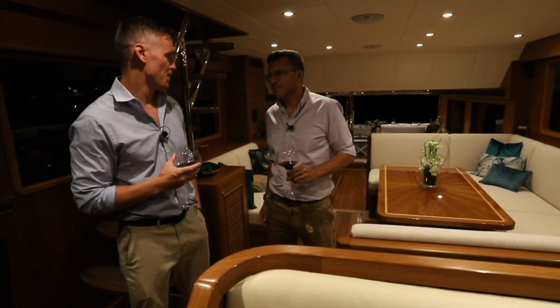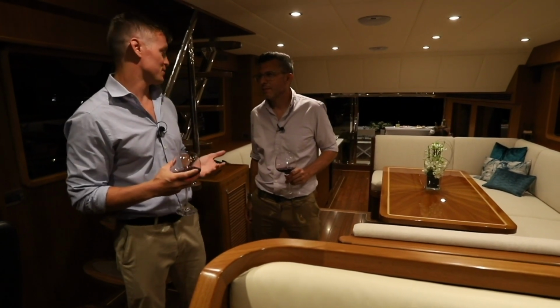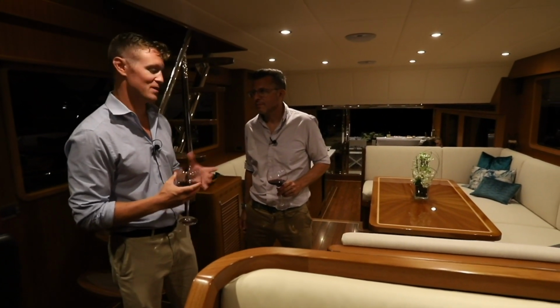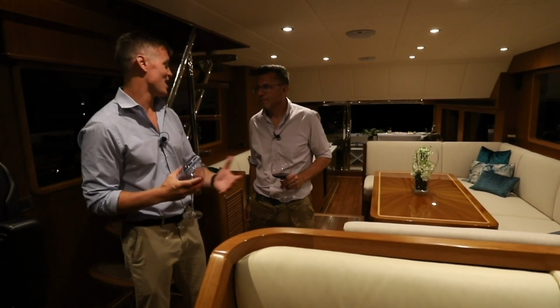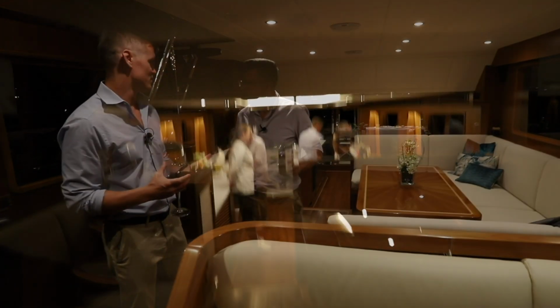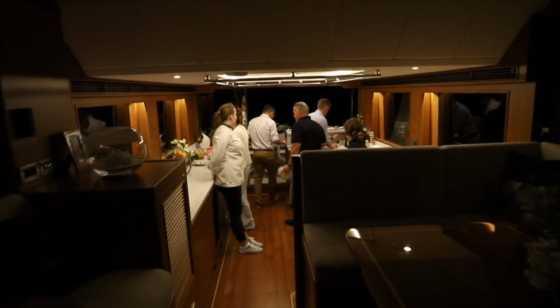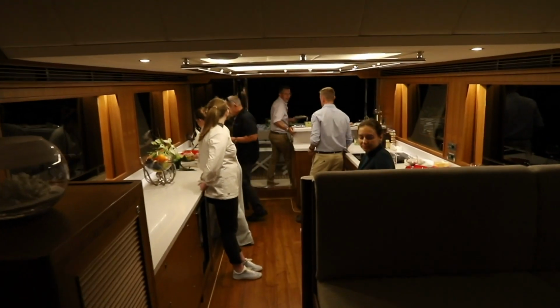The galley aft works pretty well, doesn't it? Yeah, today was a great example of showing the boat the way it was intended to be used. We had family, friends, colleagues around, and where did everyone hang out when the meal was ready? We were all gathered around the kitchen. I think that's what it's all about. Stood up, ate a little bit, sat down, stood up.